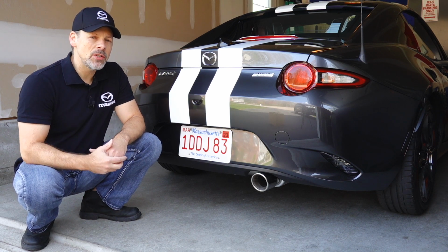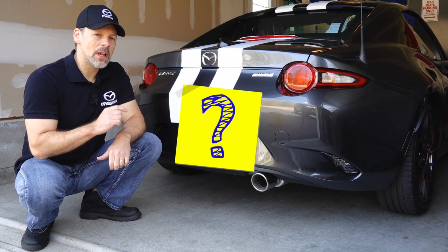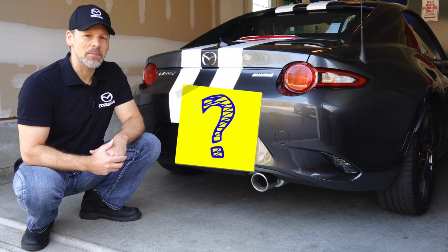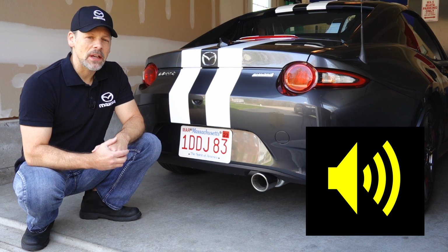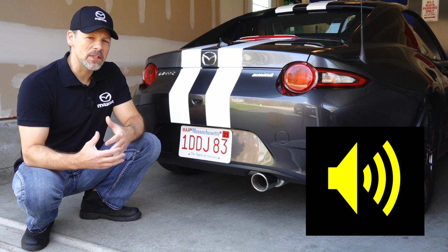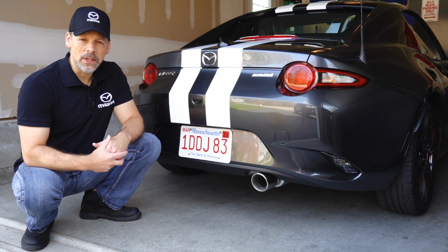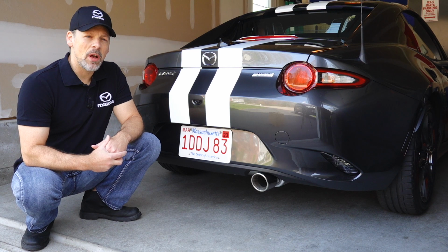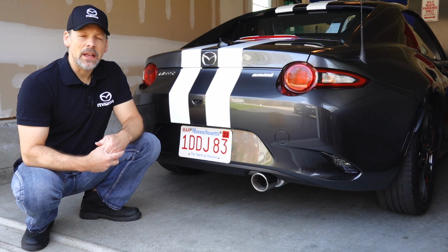And we do intend to dyno this to see exactly how much horsepower this combination makes on the ND Mazda Miata. But before we get to that, we're going to run some sound tests. We're going to compare the sound of this setup to our baseline, our totally stock setup, as well as our previous exhaust system, the Greddy Supreme SP. We're going to see exactly how loud it is.